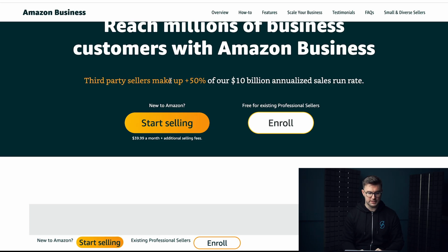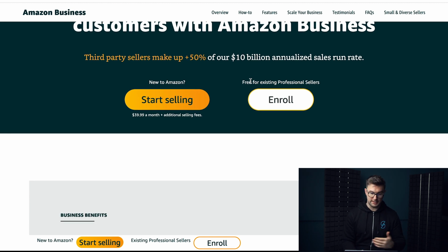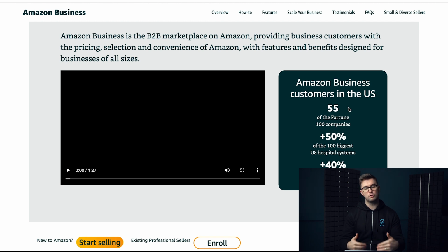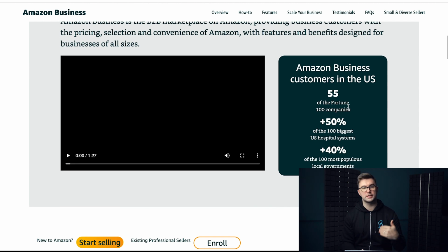Whereas if you bought them on the regular Amazon platform, it's not really designed for business as such. You'd have to put the quantity to 50, and it was kind of a weird thing. So they brought out Amazon Business, which is really cool. And as you can see here, it says third-party sellers make up 50% plus of their sales. So that in itself is very interesting, and it's growing all the time. So a lot of companies now come onto Amazon and they actually purchase the products that they use in the course of business from there.